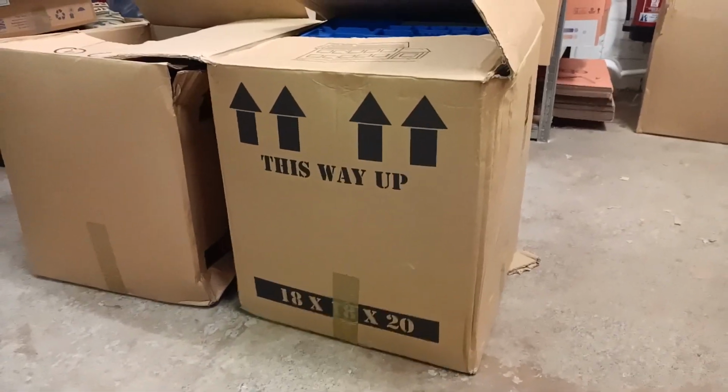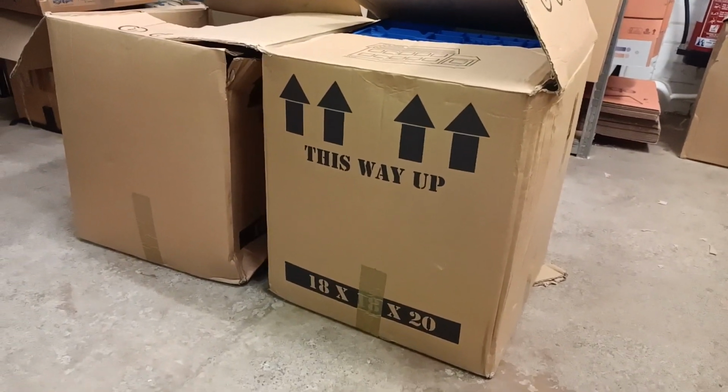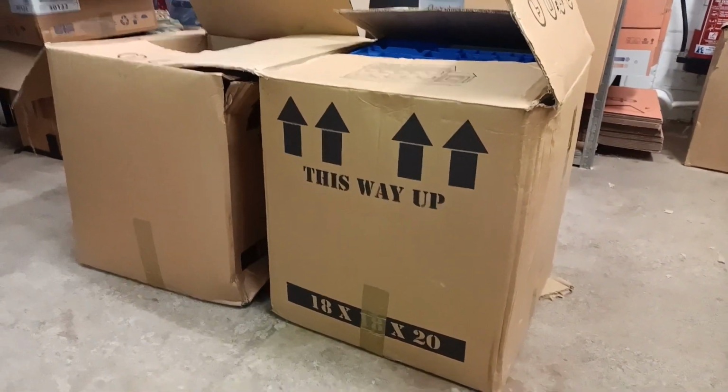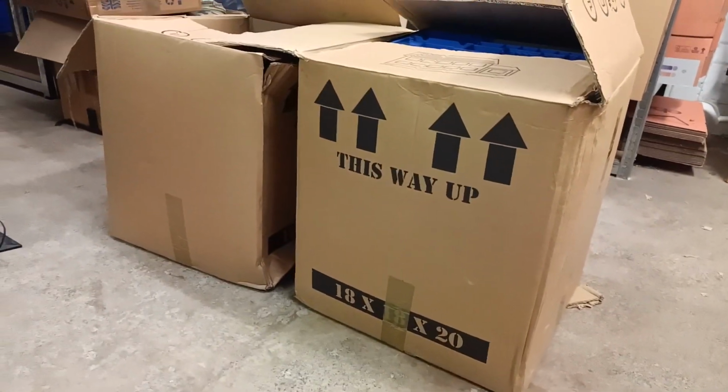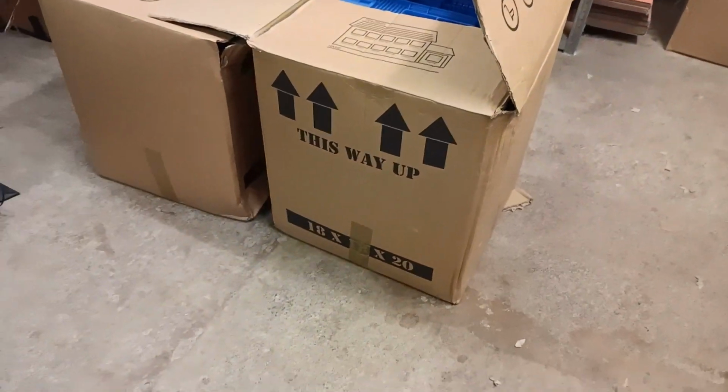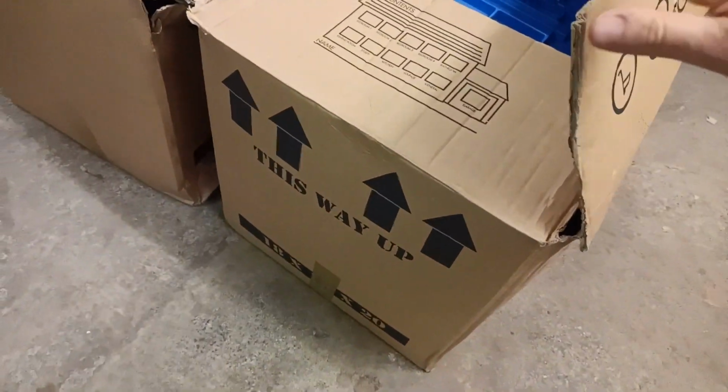Let's do a mystery box unopening, or opening even. We're not unopening it, that's just closing it. So we are doing a mystery box opening thing. These are some items that I've picked up in the last 2 days. There's quite a bit of stuff, some quite cool stuff here, so let's go digging and see what we've bought.